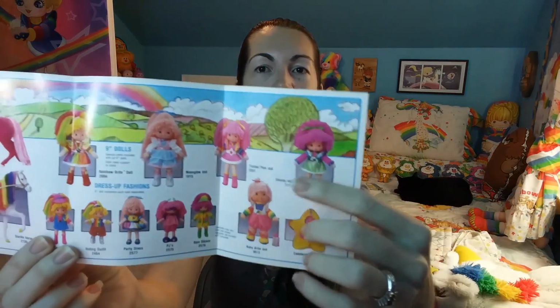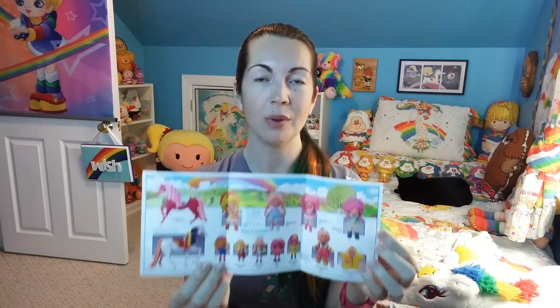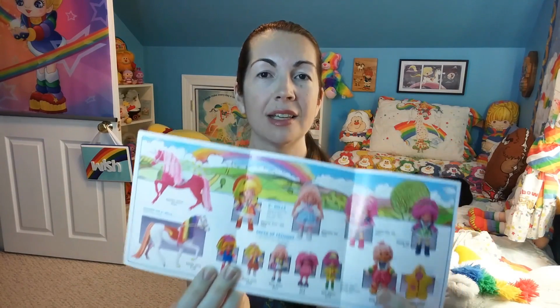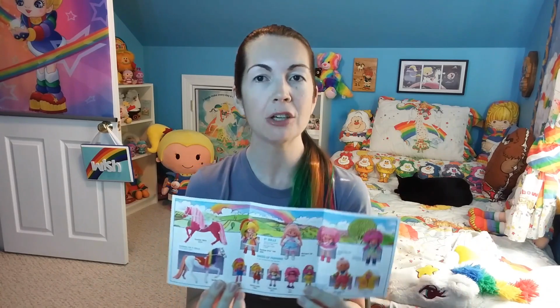Okay, I'm going to try to make this quick. You know I always say that and then 30 minutes later, but I really will try this time. So, quick history. Back in the 80s, we were teased with this Stormy dress-up doll. This is a catalog that I believe came in the box with the dress-up dolls that were released, which are Dress Up Rainbow Brite, Moonglow, and Tickled Pink. But instead of having a story in it, like the Color Kid dolls and the others, it just had this little advertisement, for lack of a better term.